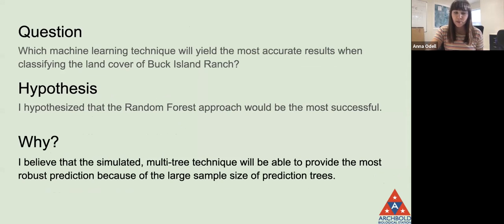And I believe that this would occur because I think that there might be high variability on the ranch in terms of pasture spectra, and that the boundaries between pasture spectra might not be clear enough for the support vector machine to be a better predictor. I also believe that the large sample size would be beneficial to the modeling.